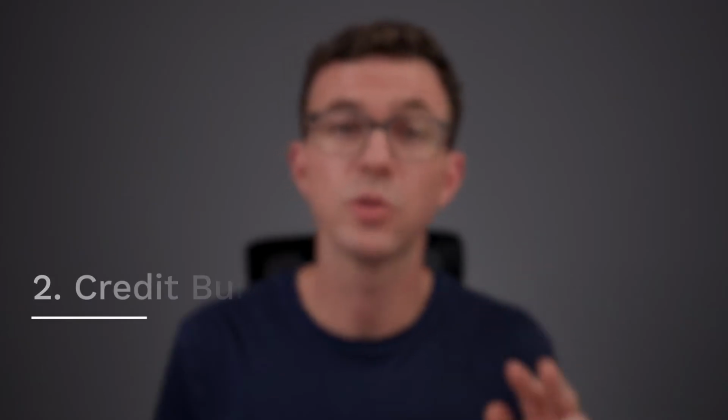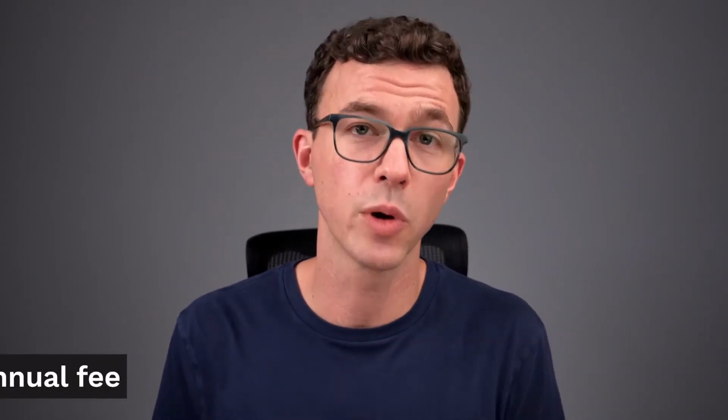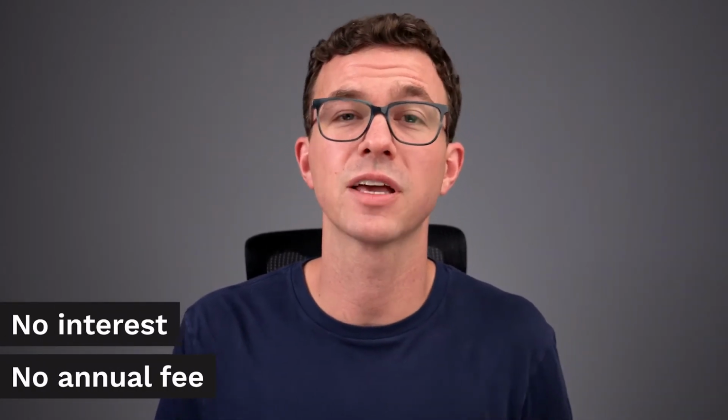They would probably guide you to the student version or the secured version if you don't qualify for the normal one. Beginner credit card number 2 is a credit builder card. So there's 3 cards that I'll briefly mention here. So you have the Chime credit builder card, you have the Borrow Believe card. Both of these cards, there's no rewards though, but there's no annual fee or no interest. They're kind of like prepaid cards.